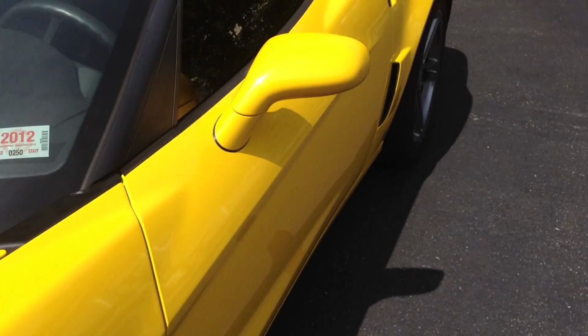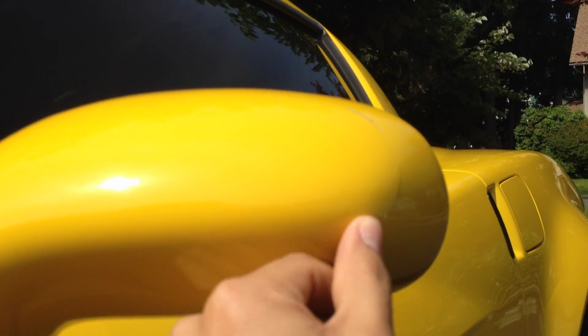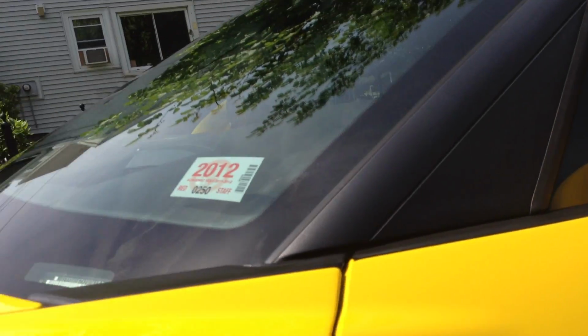Lights and everything are fine, nothing to mention there. The clear bra continues onto the side mirrors, and a little bit of it has actually kind of peeled off the corner here. I was thinking about just peeling it off the entire mirror as a whole, but I figured I'd just leave it on there. But as you can see, it was put on when the car was new, so there are no chips on the bumper, no chips on the side mirrors or anything like that. So I guess onto the wheels.